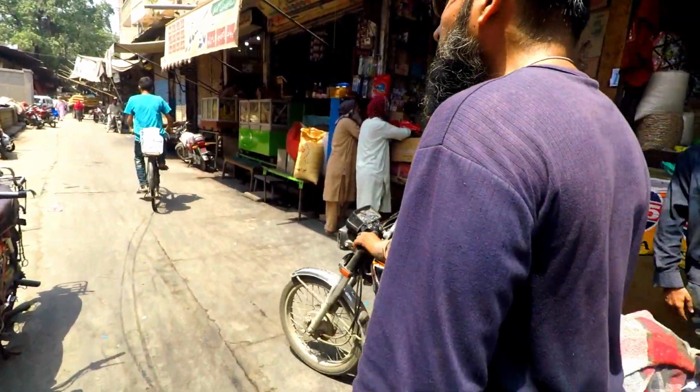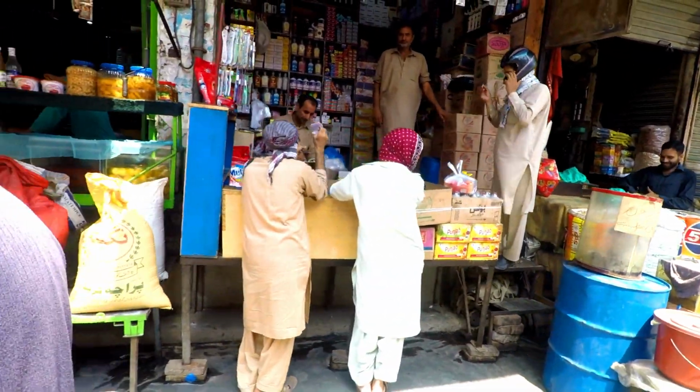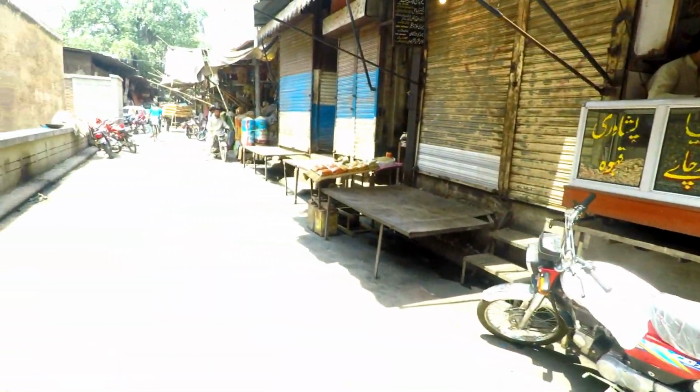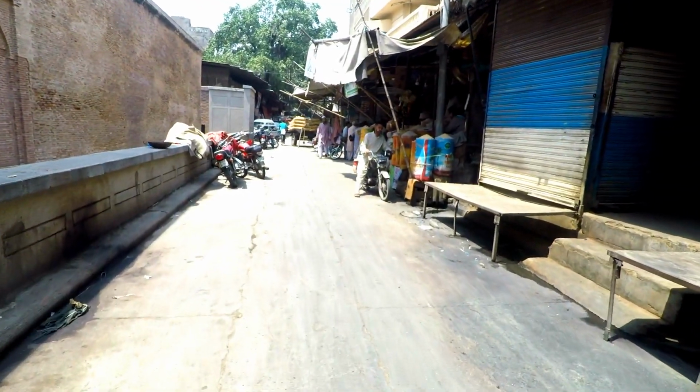I walked past the gate into a narrow sunlit street, the bazaar bustling on both sides of me. The bazaar gives a taste of vintage Lahore, with different kinds of tea. Green teas and different organic food items are available.